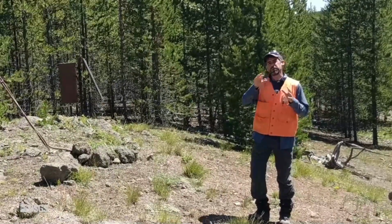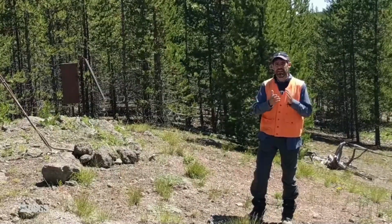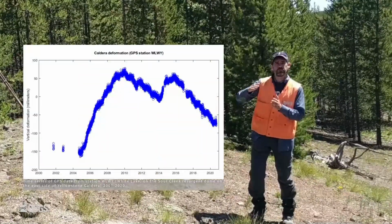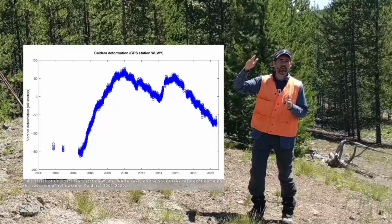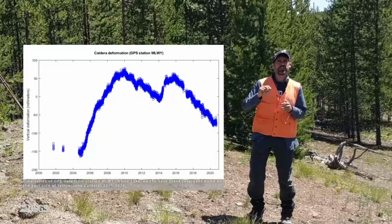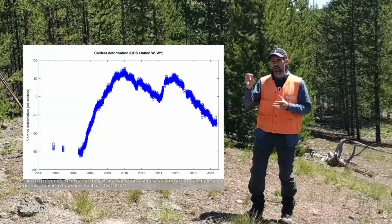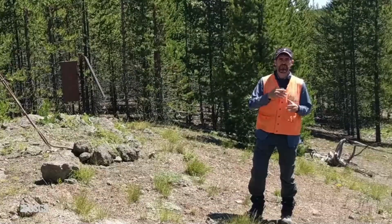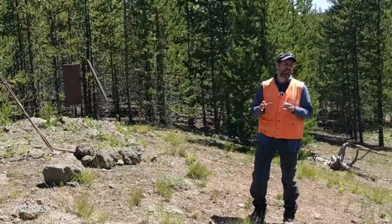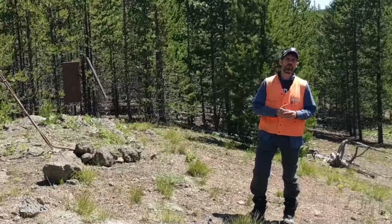So after that brief bit of uplift in the mid-1990s detected by leveling, GPS installed in the late 1990s detected subsidence of the caldera until about 2004. From 2004 to 2010, Yellowstone caldera was uplifting. From 2010 to 2014, subsidence. From 2014 to 2015, one year of uplift. And from 2015 to the present, 2020, there was a small amount of subsidence. And that subsidence and uplift is occurring at rates of 1, 2, 3 centimeters per year. That's about an inch or so a year, and it's about the same rate that we were seeing with the leveling technique. So the deformation is very small in scale.